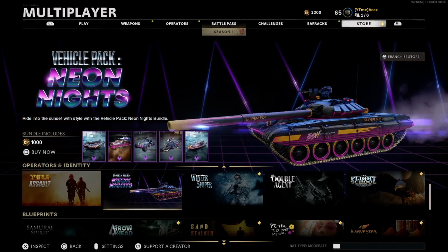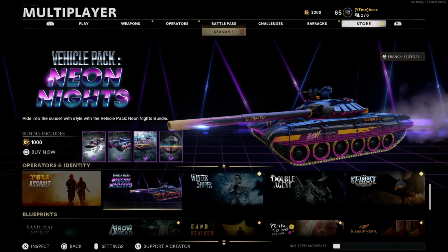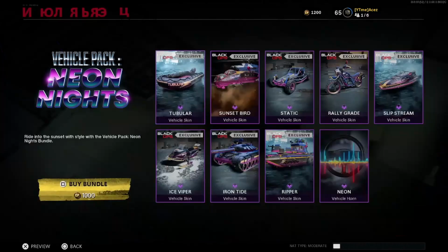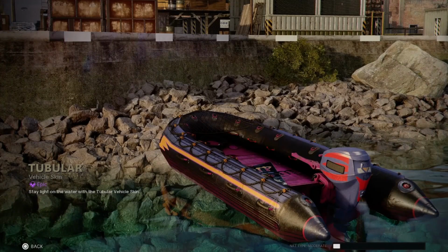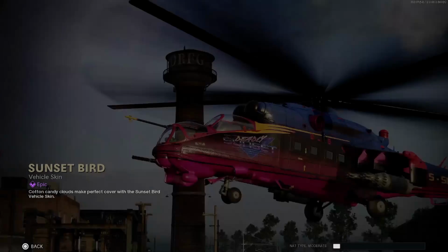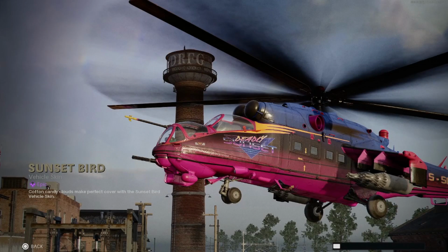Now this one is a really cool bundle. 1,000 COD points, just like the black and gold bundle we had for Warzone last year. Now these are all Black Ops exclusives, so you cannot use any of these in Warzone. But we got a bunch of stuff here with the Miami neon theme, which I think is really cool. I think especially this helicopter skin is sick.